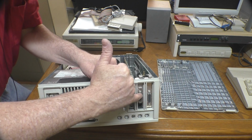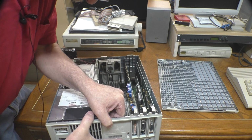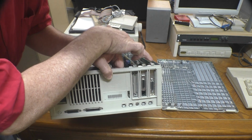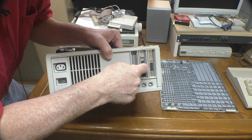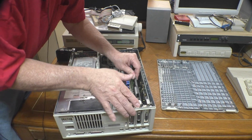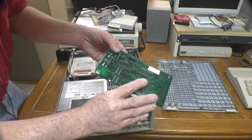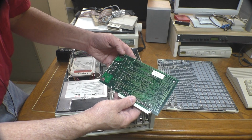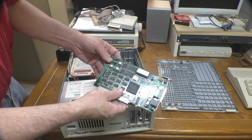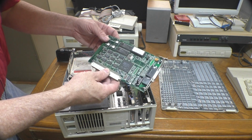I'm not sure about this. I see a sticker that says Farallon. And this is a video card. I'm not sure what this card is. Which way does that unlock? Like that. Nubis Rev G. It doesn't really say on the board what it is, and since I'm not a Mac person, I do not know. So maybe you guys can tell me in the comments below what this card does.